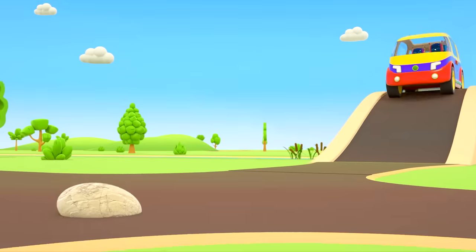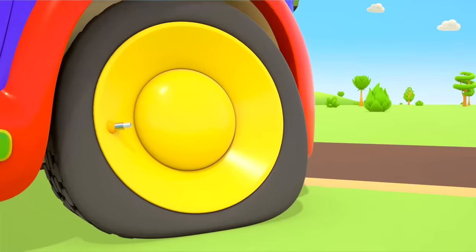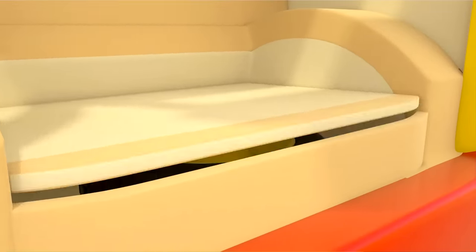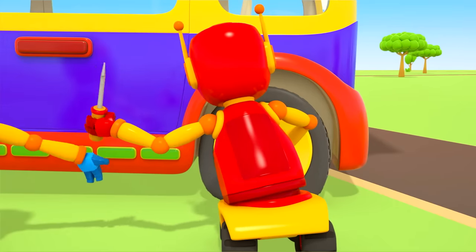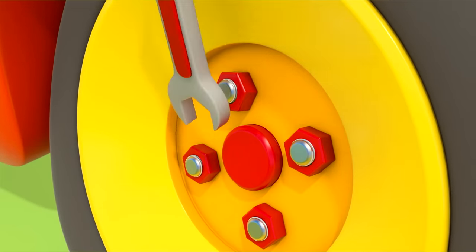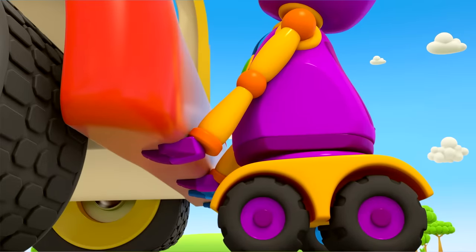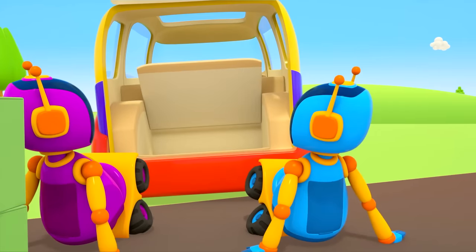Robots, driving with a flat tire can be very dangerous. Impossible even. The tire couldn't hold out and burst. Yes, changing the tire for a new one is the right idea. The red robot is taking off the ruined tire. Let's unscrew the nuts. Now, we need to lift the car up slightly. Oh, it's heavy. The robots can't hold up the van anymore.